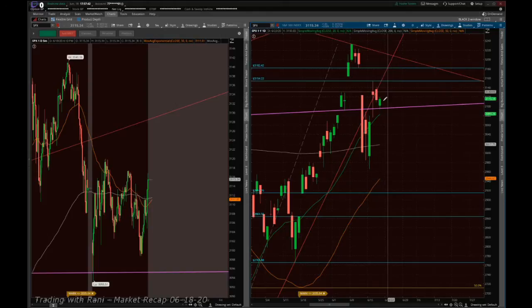Where we would like to stay below that too. So the first hurdle that we'd have to get over is the high from the 16th, and if it pushes above that, it could fill this gap, and then beyond that, it could fill up to this descending trend line. But again, still maintaining the thesis that we're in a bear market bounce, pretty choppy, and I'm looking for a little pullback going into the summer.